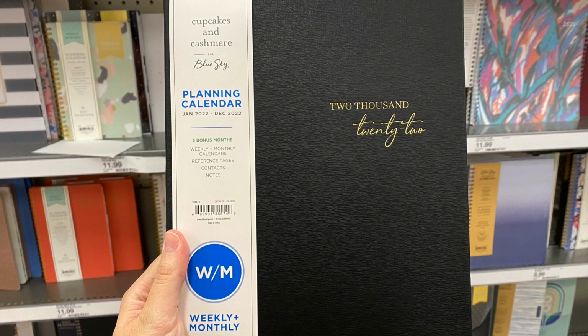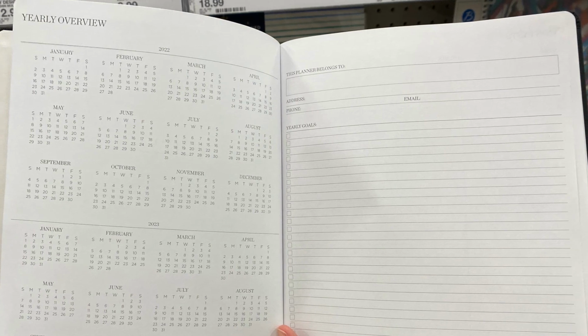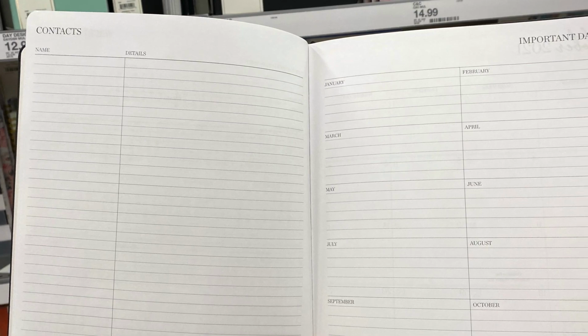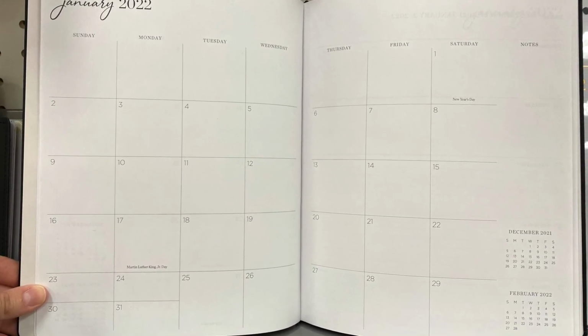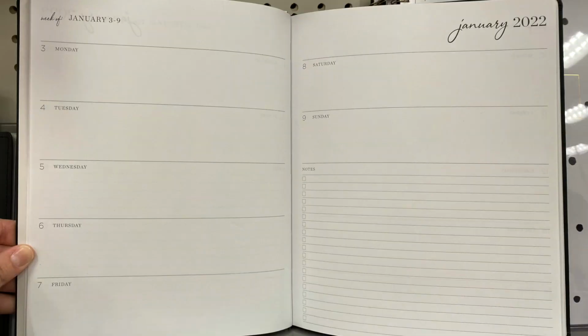This next planner is another Blue Sky collaboration, so it's Cupcakes and Cashmere for Blue Sky, and it's got a simple black cover, and when you open it up, you've got the yearly overview for 2022 and 2023, as well as a space to write down your yearly goals. When you flip the page, you've got, again, that space for contacts and important dates, and then you've got the monthly overview. So this monthly has a Sunday start, and there is space on the right for notes as well as those perpetual calendars for the month before and the month after. Now I really like this layout.